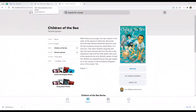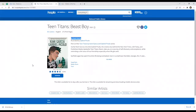And then just as a last one, I wanted to throw a nod to the Teen Titans series. This one is written by Cami Garcia and Gabriel Picolo. I love what they're doing with this series, because with Teen Titans, you could go, oh yes, they're superheroes. It doesn't really fall into sci-fi or fantasy because they're just superheroes, right?